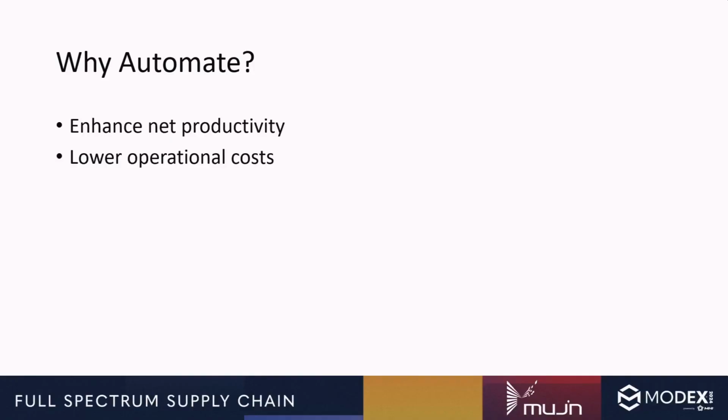So here's some closing thoughts, especially for end users out there. By automating, you are enhancing your net productivity. It doesn't mean you have to go and release your staff. It just means that now the current staff that you're employing can be a lot more efficient. You're lowering your operational costs. You don't have any more training costs. You just have one set of systems that will work for you.